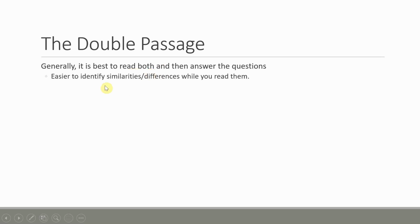The reason for that is it's easier to identify the similarities and differences if you read them back to back, so you can immediately be comparing them. It's also easier to keep track of your timing. If we're trying to stick to our 3 to 4 minutes reading, it's kind of hard to do that if I only read half of it and then go answer questions, then come back and read the other half. If I read all of them at once, I can aim for that 3 to 4 minutes and know I'm still on track.